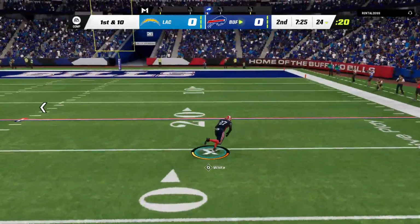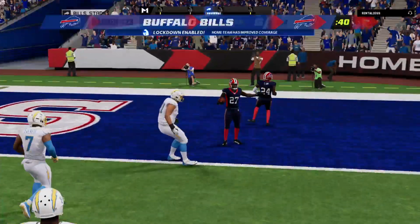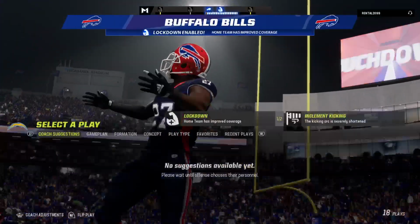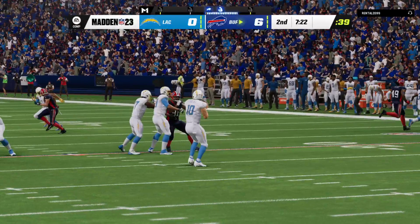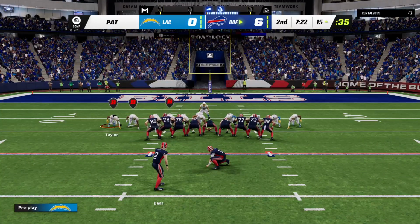Try to get it to Williams, but it's intercepted. Tre'Davious White with a pick. And he is going to score. It's a pick six and a Bills touchdown. Well, it turns out it's not their offense who gets them on the board first, CD. It's the defense coming through right there with a pick six.